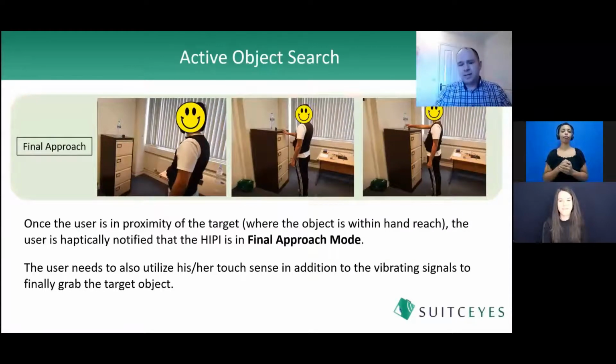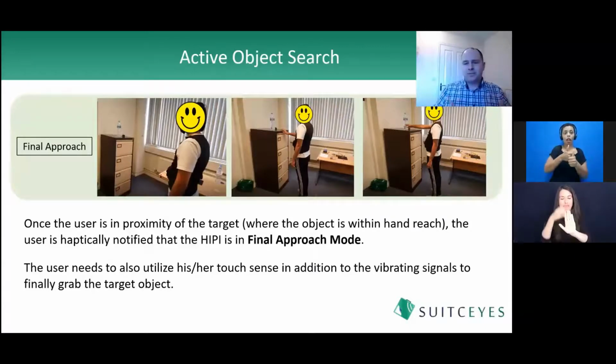Once the user is close to the target, certainly within a meter or so, the user has another haptic notice to say this is final approach mode, which is really that at this point the user should be able to reach out and grasp the item in front of them. The only haptic sensation is really to tell them where it is in the camera view.